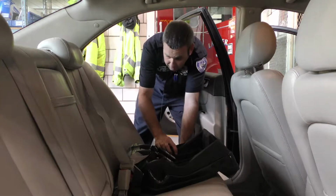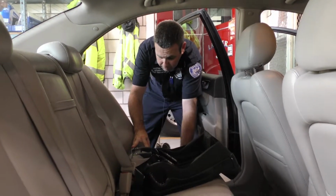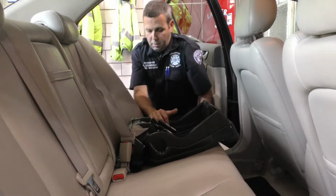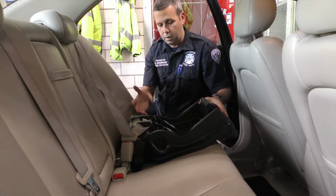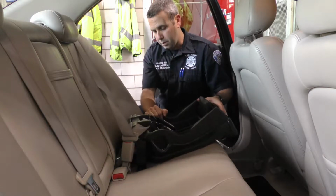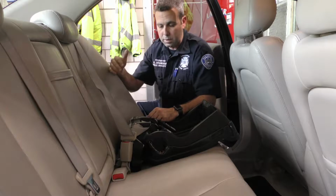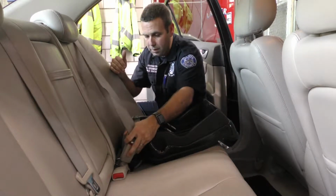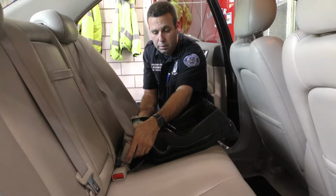This is an infant carrier with a base, and what we're taking a look at here is the base itself. And this base, first off, we've got too much movement. You never want more than 1 inch of movement on the belt path. And right now when I move this, you've got more than 1 inch of movement on the belt path. There's multiple ways to actually install this seat. Currently they've got it installed with the seat belt and also the lower anchors as well.